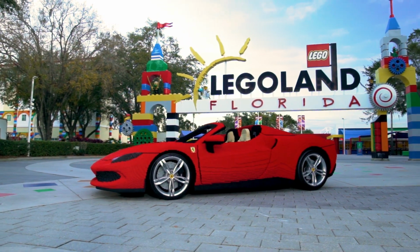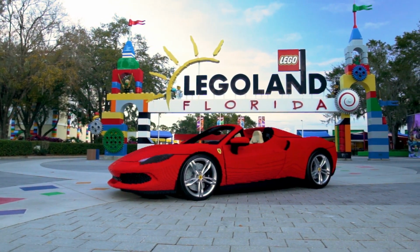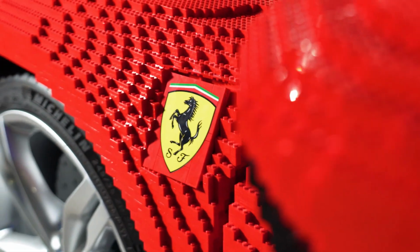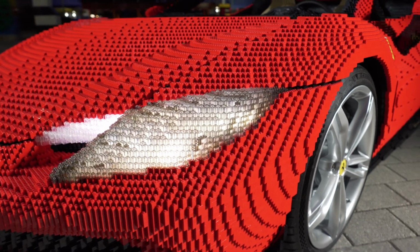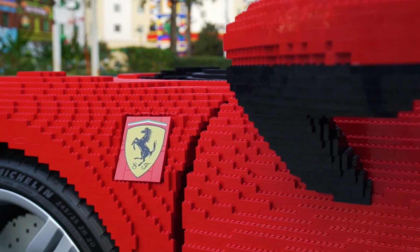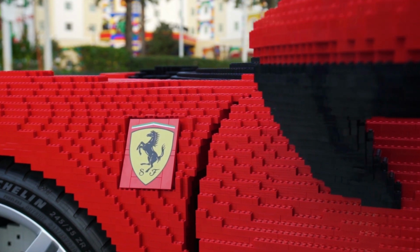The LEGO Ferrari 296 GTS is nearly 2 tons, and our expert model builders spent over 1,800 hours putting it together brick by brick and partnered with Ferrari to ensure that every detail matches the real Ferrari 296 GTS.